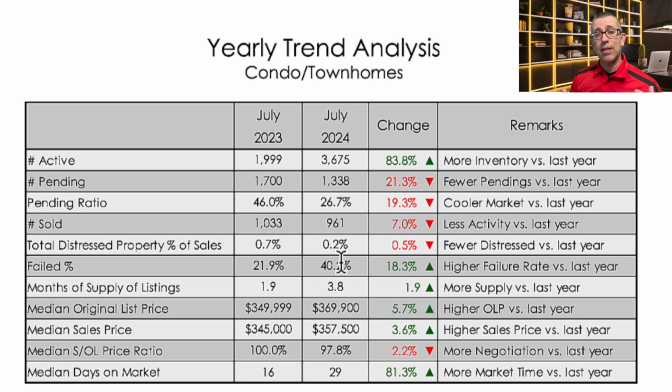Now, sometimes that means that agent has listed a property for, let's say, 90 days, and that 90 days passes and it just comes off market. Other times people take it off early for various reasons. But that's what that failure percentage is. So it's a good bit.